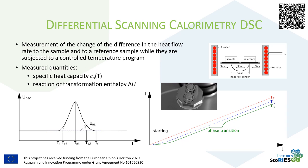How does it work? So DSC, as it says, is a differential system. So what you do here, you measure a temperature difference between a sample and a reference. You see that here. And the sample and the reference are subjected to a controlled temperature program defined by this furnace. So when this furnace is heating up, you see that here, then the temperature of your reference and the temperature of your sample is changing.